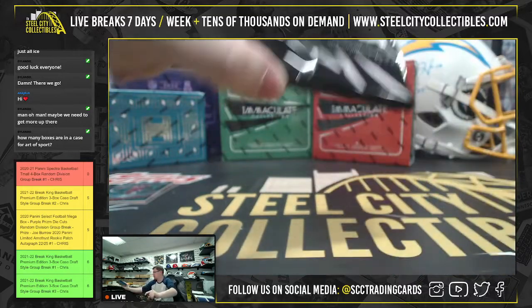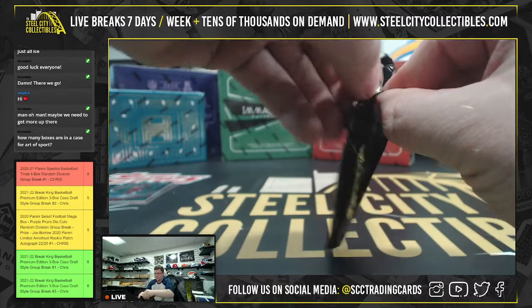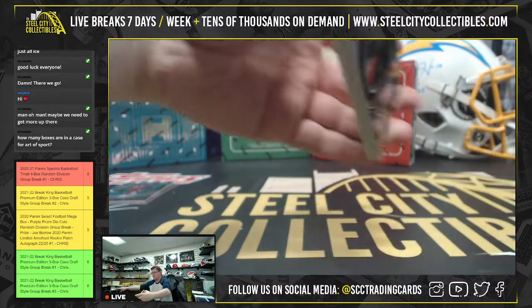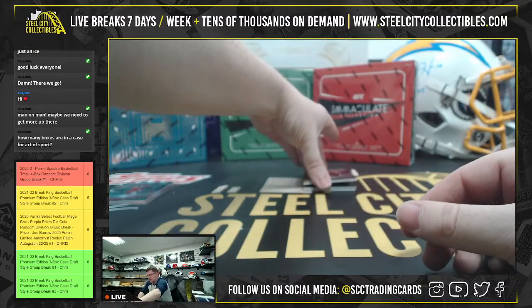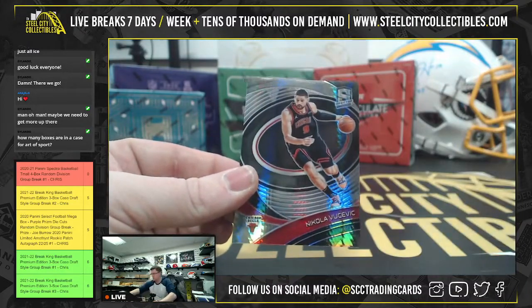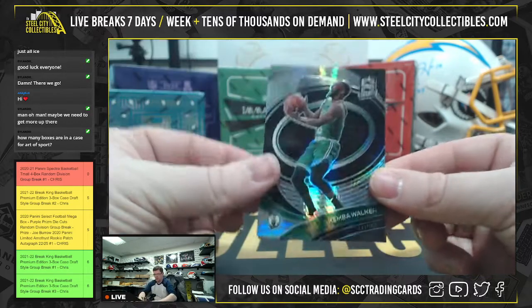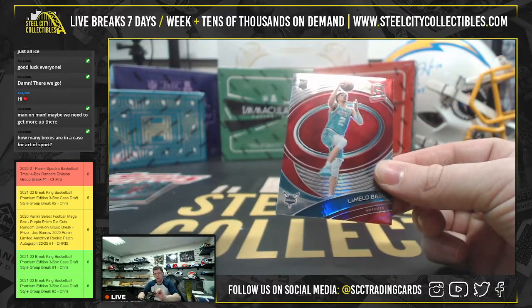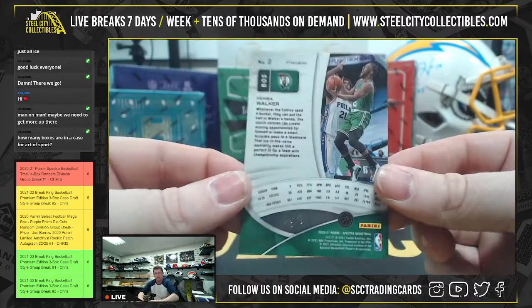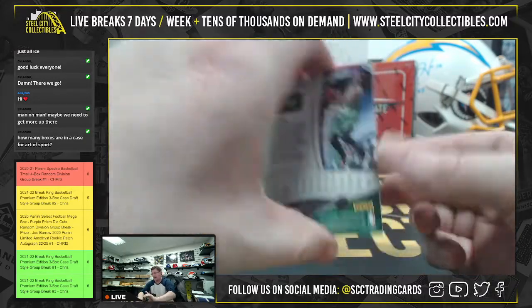Fourth and final box. Every division has at least one card. Another spectacular debut. Kawhi Leonard, Spurs. Vucevic for the Bulls. And we got Kemba Walker, Celtics. Oh, there we go, it is. That's what I thought. One of one, Kemba Walker. I was like, wait a minute, the black background. Sure enough, one of one, Atlantic, going to Danny.